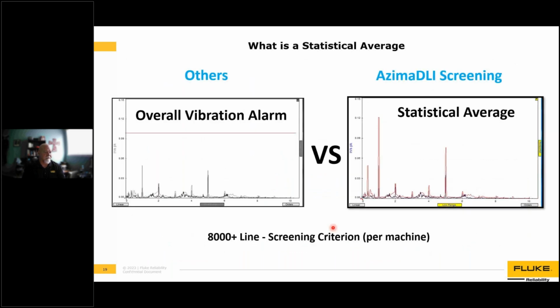Kind of going a little bit more into statistical averaging. I said you have an overall alarm, which basically means if any content within that data reaches that alarm threshold, then you get an alert. It's not diagnostic in nature at all. You just simply say that you have an alert.